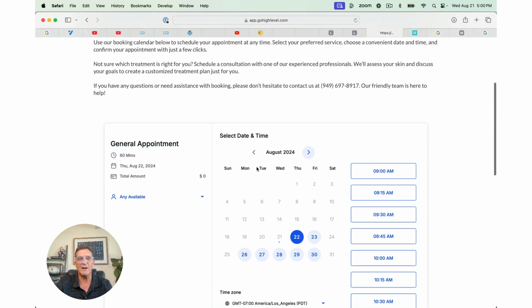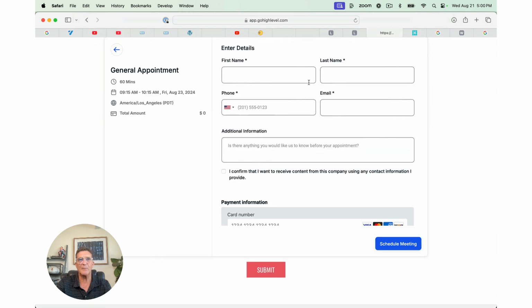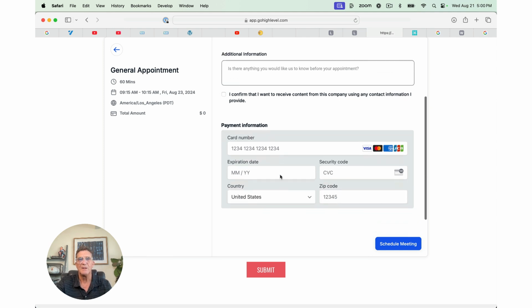So that is awesome. Now, what's really special about this is when somebody comes in here and they say, okay, well, for Friday, I want a 9:15 a.m. appointment. They click select, and they're going to fill in the information here. First name, last name, phone, email, any additional information. I had shown that I wanted payment information for this appointment, so they put their credit card information in here.